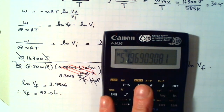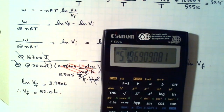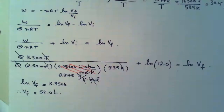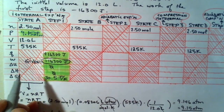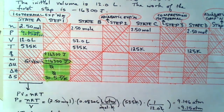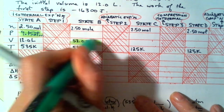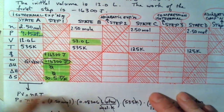Does that make sense? It's an expansion from 12. That's a lot of work. Yeah, sure. 52.0 liters. So let's bring that back and fill it in. 52.0 liters. And now I can use PV equals nRT to find the pressure. Right?